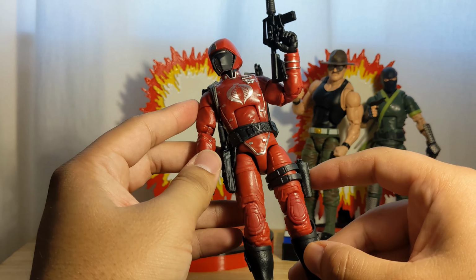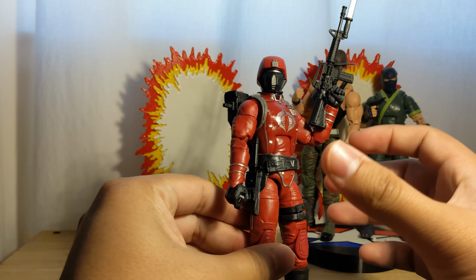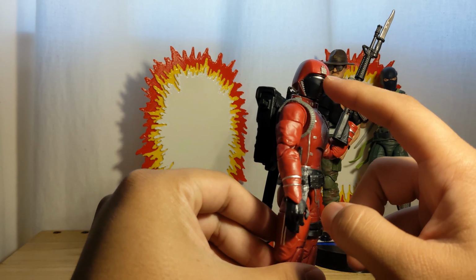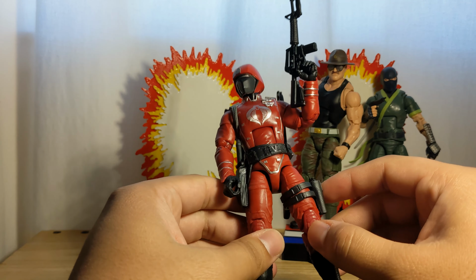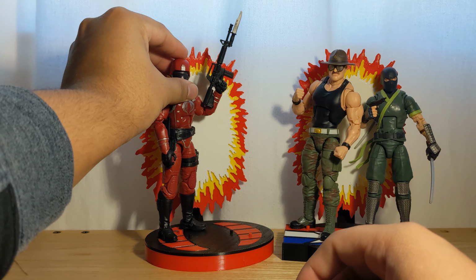He also has a pistol, which is nicely detailed, and everything on the body just pops at you. You have a silver logo, the silver in the visor, in the helmet here. Everything is just great looking on this guy. So he made my top 5 of the year.